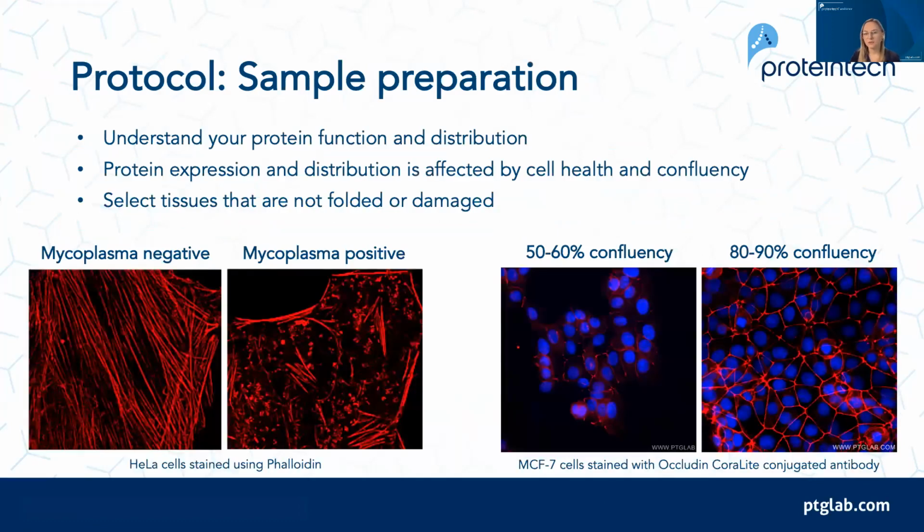So firstly, starting with sample preparation. Firstly, you want to understand your protein function and distribution. You can look at things like your protein expression and understand how that's affected by cell health and confluency. So in this example on the left here, you can see cells that are mycoplasma positive have much weakened, much more disrupted staining in terms of their actin staining. So phalloidin is an actin stain.